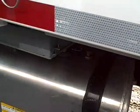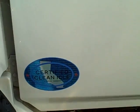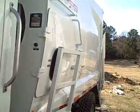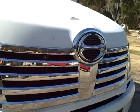And this has got the gas tank on the other side. And I've got the gas tank where the exhaust is. And that's the difference in them. And that's got a certified clean idle. And it's got a whole new grill. I've got a little bitty grill.